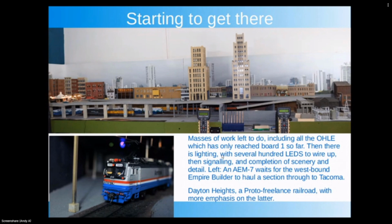There's masses of work left to do. All the overhead line equipment, I've got it on the first board to the left there, but I've still got to extend it through. We've got a substation to the right hand side there where the power for the overhead electric supply comes from.